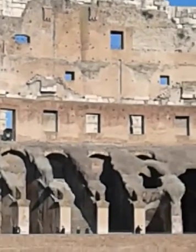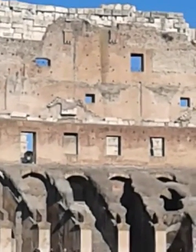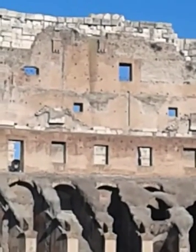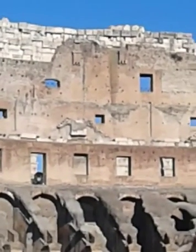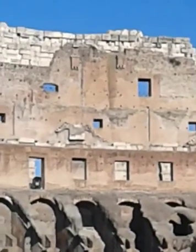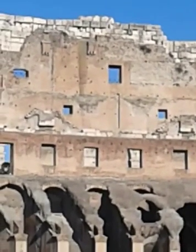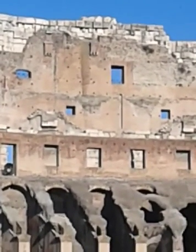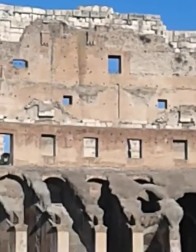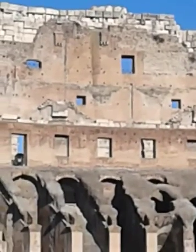Now, as you can see, the Colosseum is an open area. Well, during the ancient times, there was some sort of a roof, not a shade, to be exact, wherein they employed hundreds of sailors to pull strings to cover the whole area with the sails.